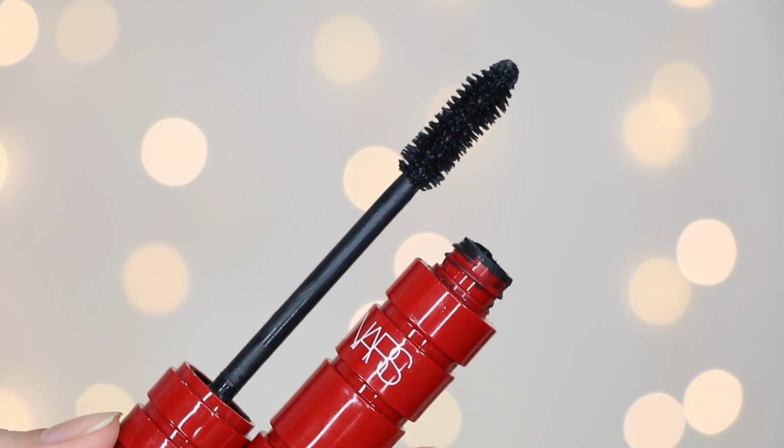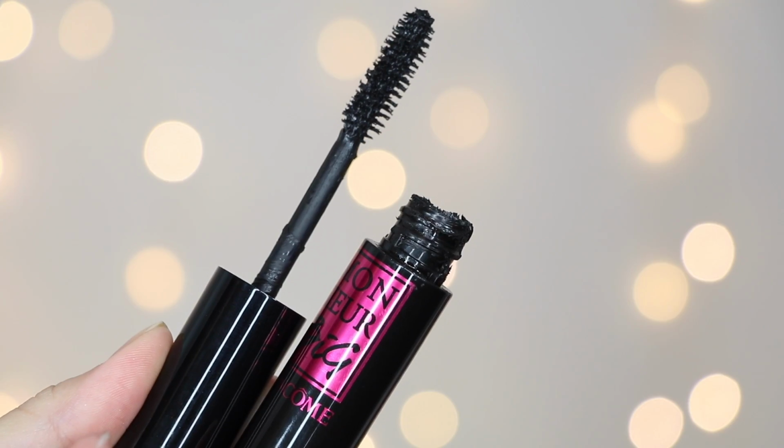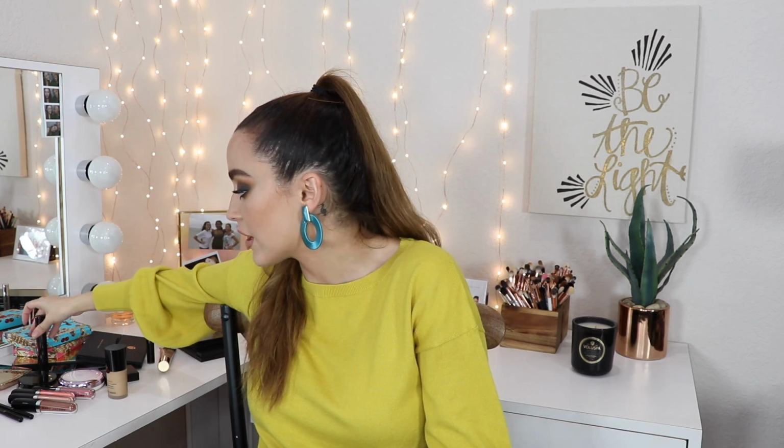Nars actually sent me 2 of these and I already went through one of them and I'm currently working on this guy. But this is the Nars Climax Mascara and this is the Lancome Monsieur Big Mascara. This is my favorite mascara of all time. So again, I don't want to go into detail, but I do think this is worth the money. It gives me volume like I've never had before. It makes your lashes look so thick.